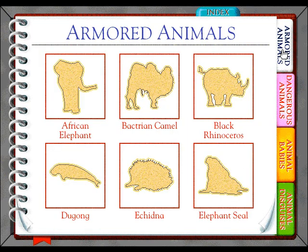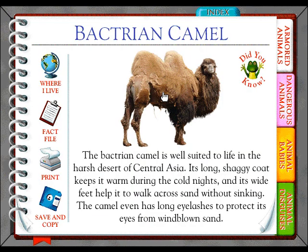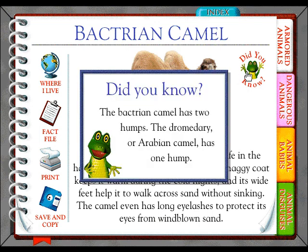Armored Animals. Bactrian Camel. The Bactrian camel is well suited to life in the harsh desert of Central Asia. Its long, shaggy coat keeps it warm during the cold nights, and its wide feet help it to walk across sand without sinking. The camel even has long eyelashes to protect its eyes from wind-blown sand. Did you know the Bactrian camel has two humps? The dromedary, or Arabian camel, has one hump.